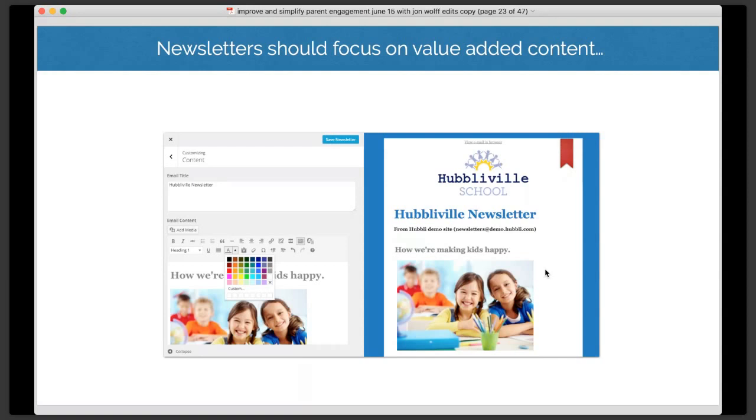This here is an example of the Hubbli Newsletter Designer. It has all the same features you'll find in tools like MailChimp or Constant Contact. But of course, with Hubbli, it's not a separate tool, so you don't have to manage lists manually and separately.